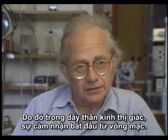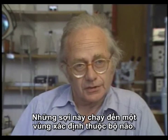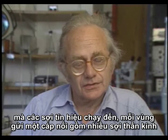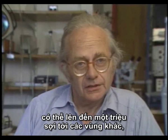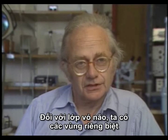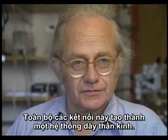So in the case of the visual pathway, you start with the retina. The output is the optic nerve, which contains 1 million fibers. They end up in a certain region in the brain. That region, or there are really 2 or 3 regions that they end up in, each of those sends a cable of fibers of the order of maybe 1 million to other regions, and they connect to other regions. And in the case of the cortex, you have separate areas of cortex, each one connected to 1 or more other areas. And this whole thing is a pathway.